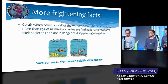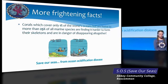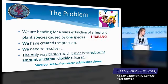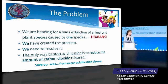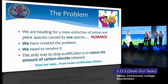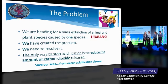Not alone that, but corals, which cover only 1% of the Earth's oceans but are home to more than 25% of all marine species, are finding it harder to form their skeletons and are in danger of disappearing altogether. The problem is, we are heading for a mass extinction of animal and plant species caused by one species, humans. We have created this problem. We need to resolve it.